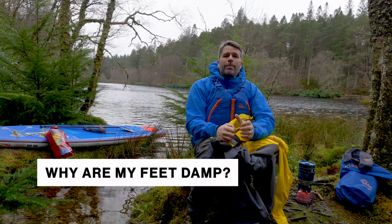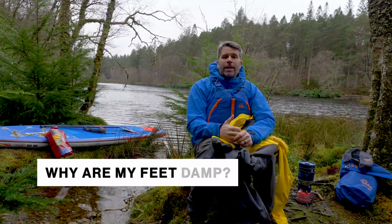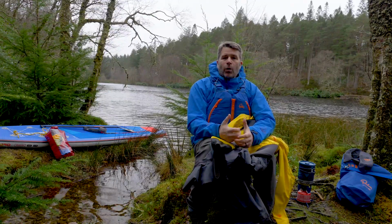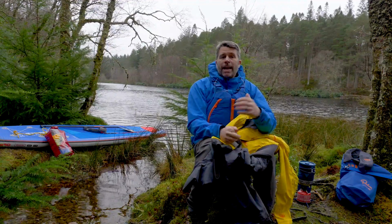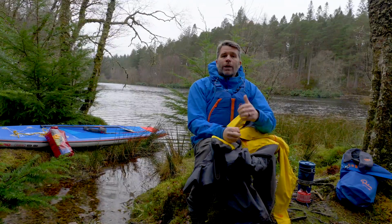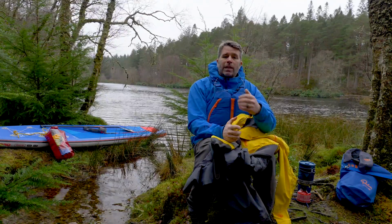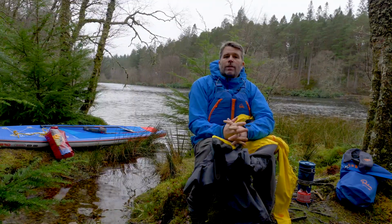Why might my feet be damp? Well, when we're paddling, it's a physical activity and we're sweating, the body's giving off moisture. The majority of that moisture is taken out through the breathable fabric of the suit you're wearing. But on occasion, any moisture that's left will fall down to the sock, giving you that occasional damp feet.